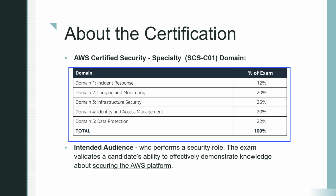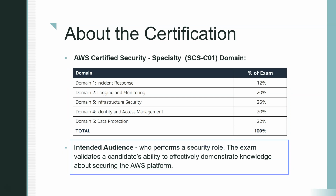This exam is intended for people who perform a security role. The exam validates a candidate's ability to effectively demonstrate knowledge about securing the AWS platform. So you need to know basics of security, and also specifics of security for the AWS platform. With my experience, you don't need to be hands-on in security to clear this exam, as long as you are able to understand the courses and do the practice labs, you should be good.